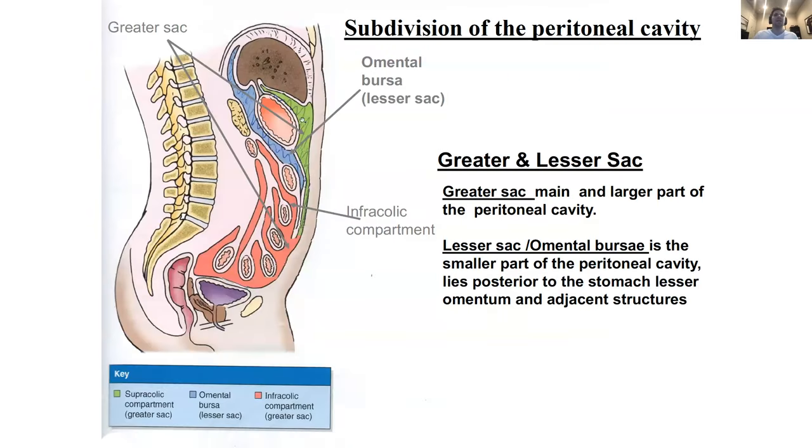Okay, and this just outlines it again. So this green here, you could see the greater sac. This blue is the lesser sac. You could see here, if the patient was laying down supine, this is kind of the most dependent point, right? The lowest point. This is called the pouch of Morrison or the hepatorenal pouch, but I have a slide coming up. And so that's where fluid's gonna collect if they're laying on their back.